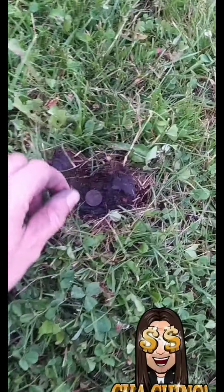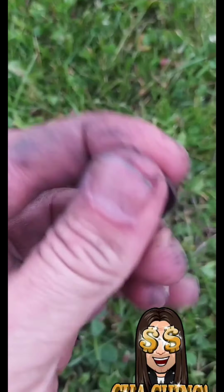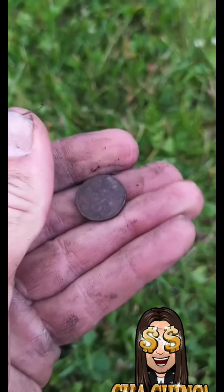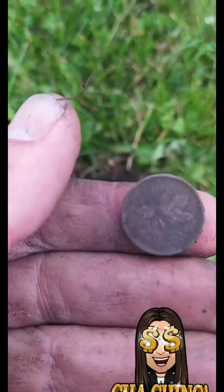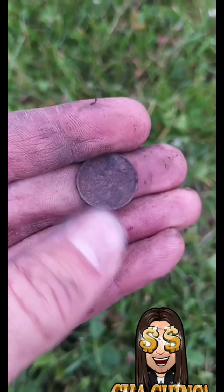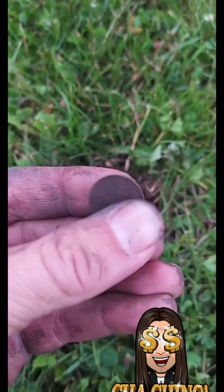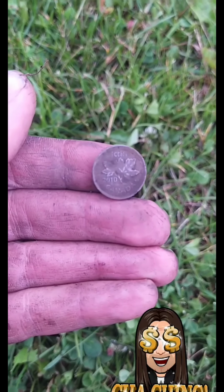And only a couple minutes later, we got another penny. And I think this one is the older brother. 2010. Wow. Two cents richer. That's right, I got two cents to rub together. Yep. Oh yeah. Victorious.